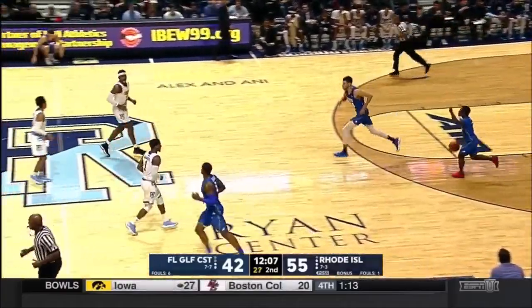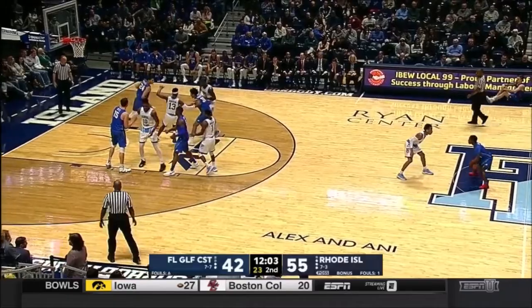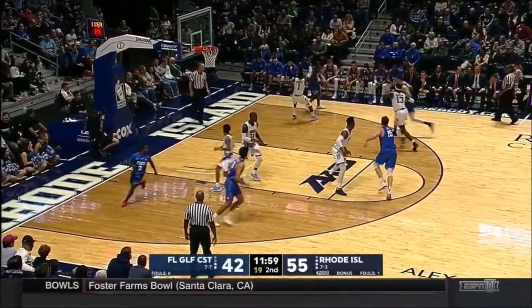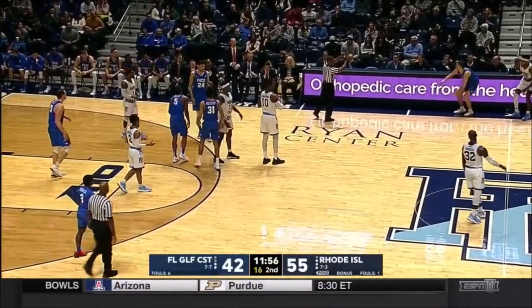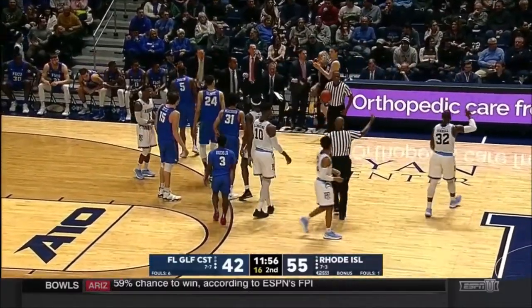And here is the smallest player in Division I basketball, Darnell Rogers, 5'2". He is a spark plug. Really a good pure scorer when he's got the room to do damage. And here is a foul going to be called on Langevin. No, a kickball, and they'll reset the shot.